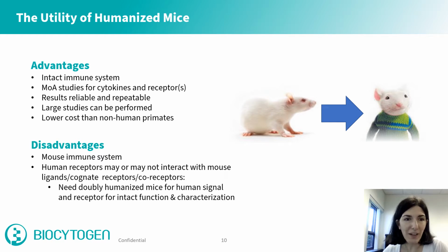The main disadvantage is that the mouse and human immune system are not completely identical, so in some cases, disease may not be completely recapitulated. For proper receptor signaling, we may need to create doubly humanized mice for the receptor to interact properly with its ligand and maintain function. However, when this is the case, it allows for testing of novel combination therapies.